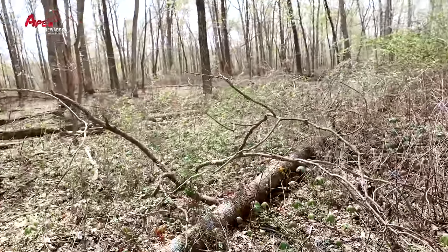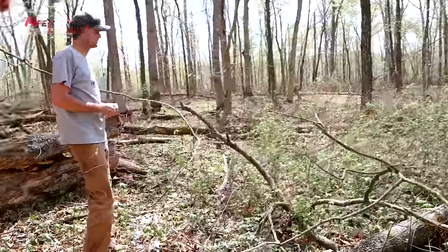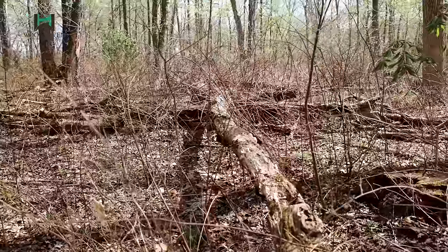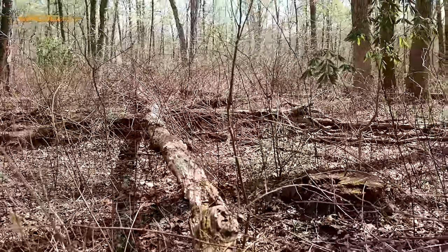Look how much greener it is. Look at those briars back in there, where it's so dark. Yeah, so it worked. Oh yeah, you can tell it's good. It got roasted.